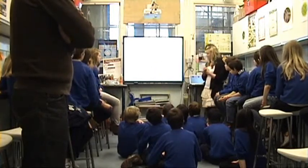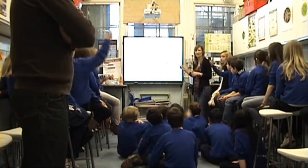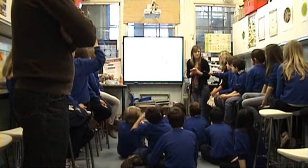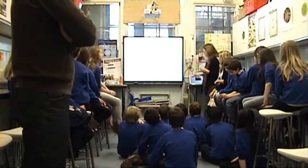Okay, so now we're going to think about what civil engineers do. Now, does anybody recognise this bridge? Can anybody tell me where it is? That's the Forth Rail Bridge. Yeah, exactly, spot on. So that's the Forth Rail Bridge in Edinburgh.